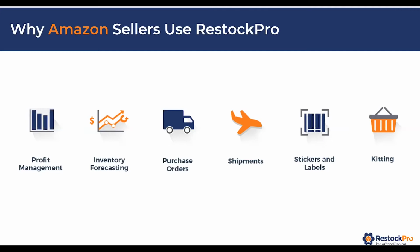Our stickering customization and printing features also prove to come in handy, especially for sellers who take care of their product prepping before they ship them to Amazon. In addition, you can also download your labels and update your box contents in Restock Pro itself when creating your shipments. You can also build and optimize kits or bundles before shipping them to Amazon. We also support 10 Amazon international marketplaces that include Australia, Canada, France, Germany, Italy, Mexico, Netherlands, Spain, UK, and US. That being said, let's go ahead and take a peek at the actual tool itself.